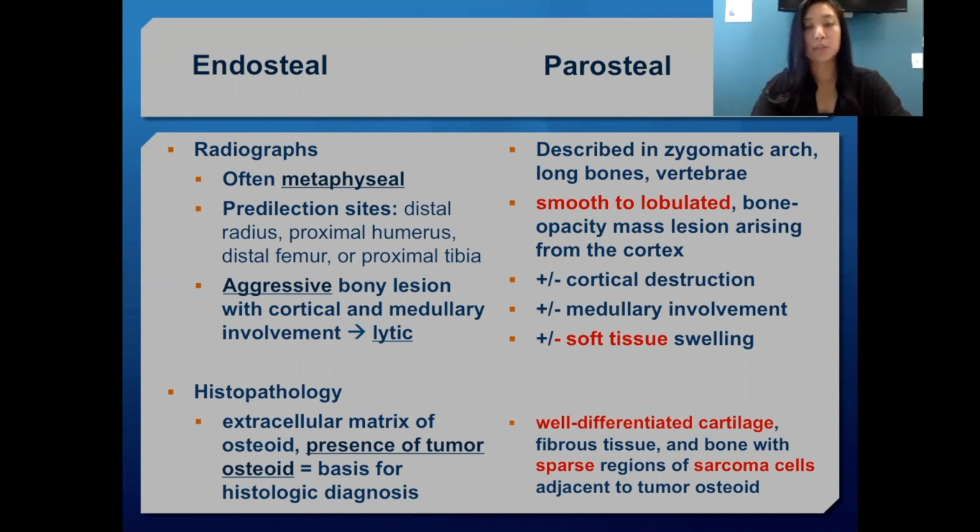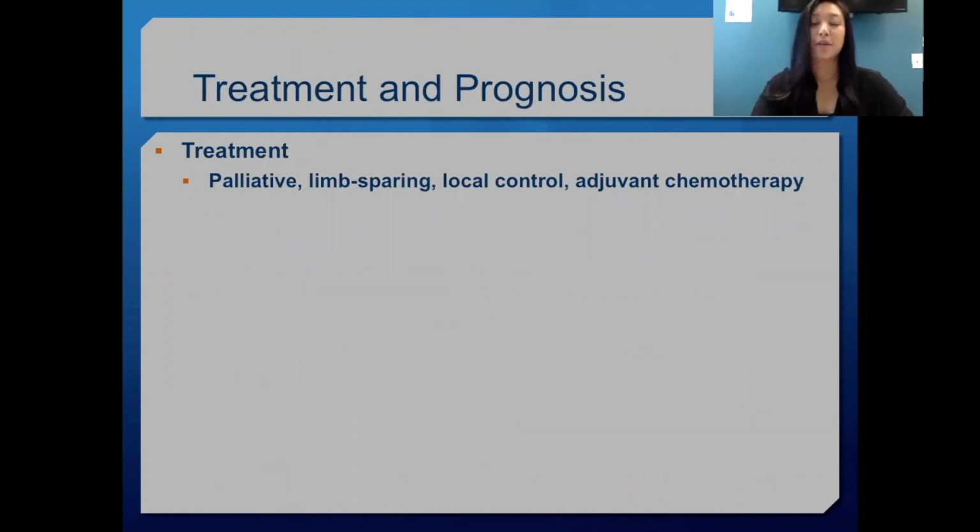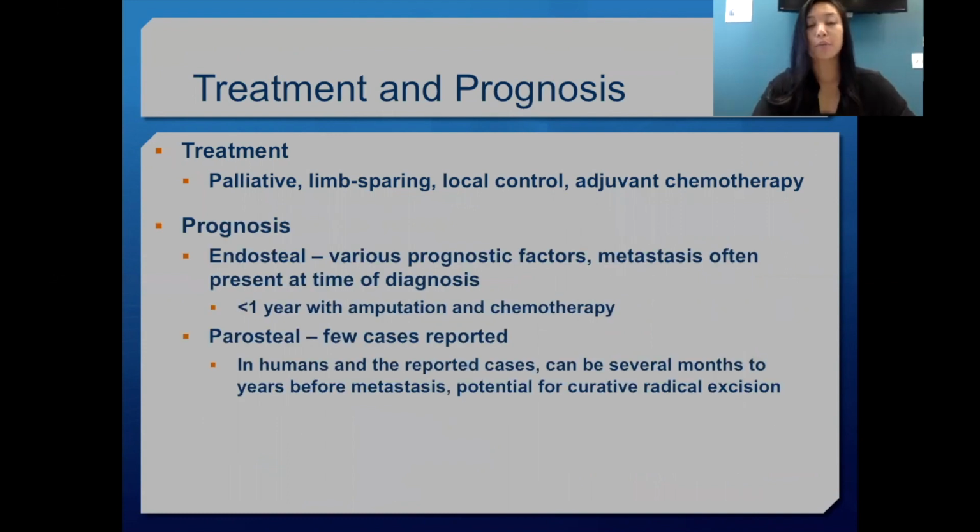There are often sparse regions of sarcoma cells and well-differentiated cartilage. Treatment and prognosis for both types can be similar. However, prognosis for parosteal osteosarcoma can indicate a longer disease-free interval and mean survival time. In humans, radical excision can be curative. Metastasis may be seen within several months or up to several years following radical excision.